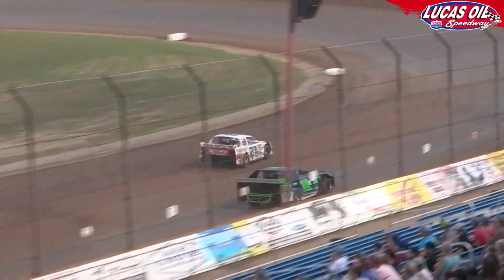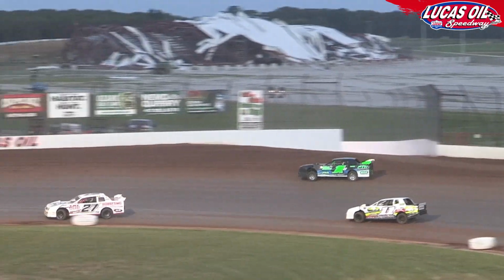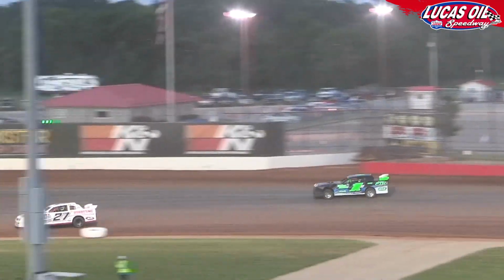He has held his line the entire time. He waited for Derek Brown. Mistake. Both Brown and Deason drifted high on the track, and Toby Ott has taken advantage. Toby Ott takes over the lead at lap number 15.